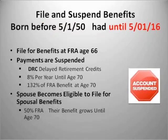Now, one of the things that I think was actually a very good benefit, which was taken away from us, is what they call file and suspend. Basically, this means if you were born before May of 1950, you had until this past May 1st of 2016 to do what they call a file and suspend.